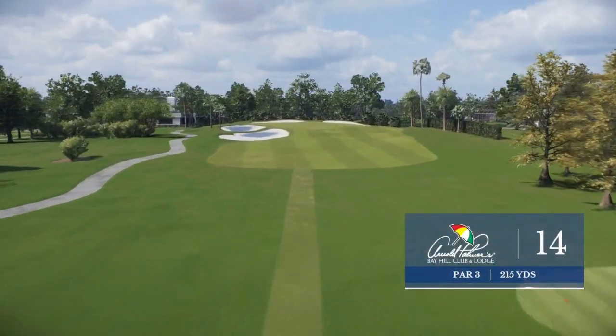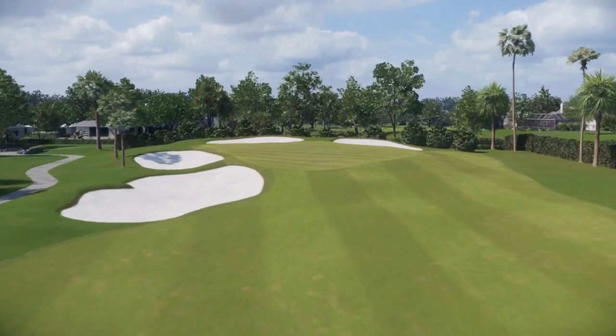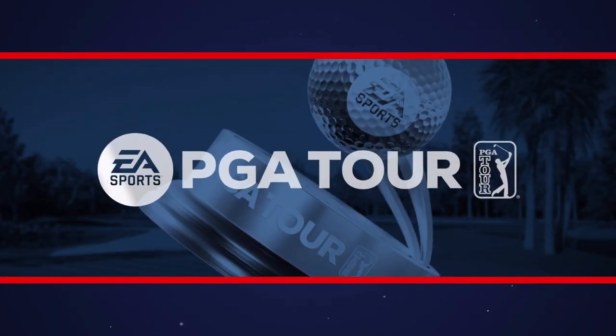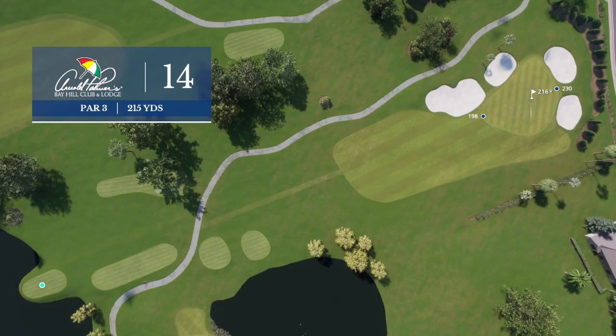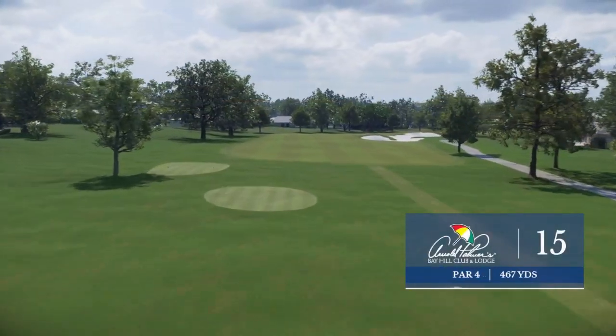14th hole, Frank, more than 200 yards, par 3. This is no picnic. No, it plays a little longer than that too, slightly uphill. You've got to carry the ball onto the front of the green. It will not run up. Escapes that greenside bunker and comes away with a par.